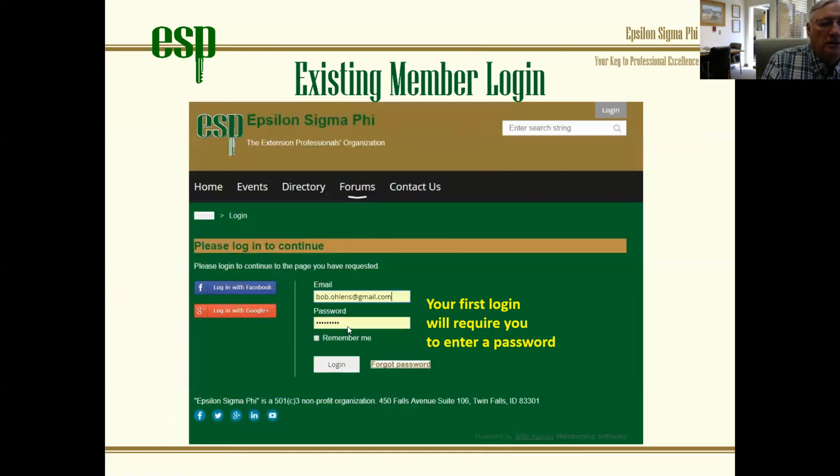Any other questions? Okay, Tom Ward said, looks to me like I go to the ESP national site, navigate to log in to the membership stuff. I don't see the member admin login button. It just automatically logs me in, giving me admin rights. That's probably because that was the last way you entered, Tom. And also up in the button, there's one that says public view, and that will take you back to the public view.